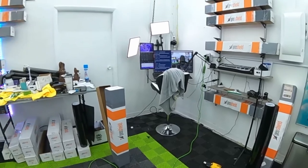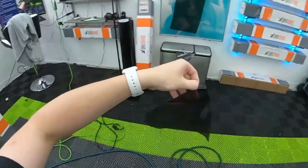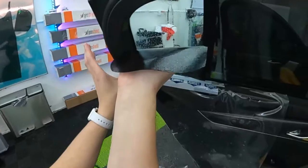Paint correction, ceramic coatings, and scratch repair to fill the empty voids. That's good. I can appreciate that a lot.